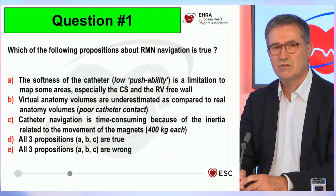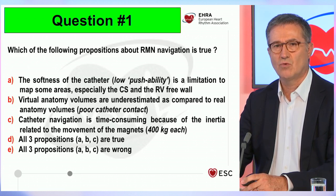Now I would like to start right away with the first question. The question is, which of the following propositions about remote magnetic navigation is true? There is just one answer which is true, and you have five propositions. The first one is, the softness of the catheter, because of a low pushability, is a limitation to map some areas, especially the CS and the right ventricular free wall.